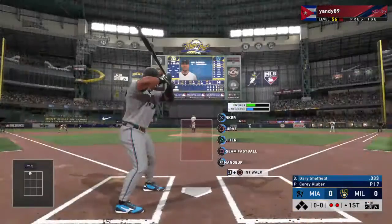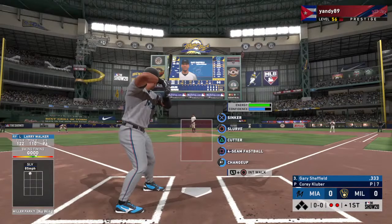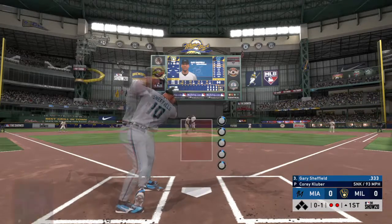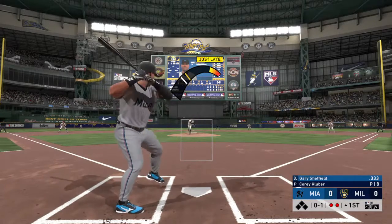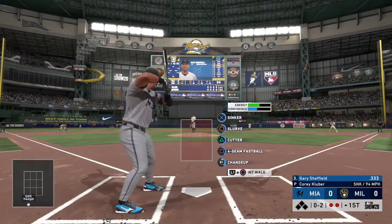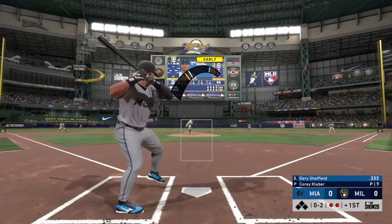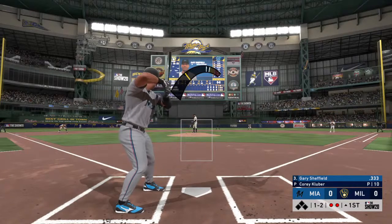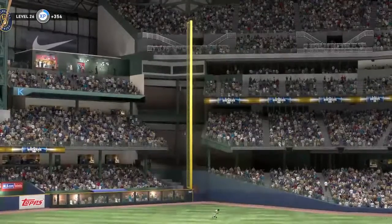Stepping in, Gary Sheffield. First chance for him here in the top of the first with nobody on. And now a pitch on the way. A little tardy there. No balls and a strike. And he falls behind 0-2. Not a bad pitch there with 2 strikes, but it misses, 1-2. Got him looking, and that ends the inning.